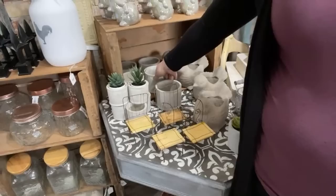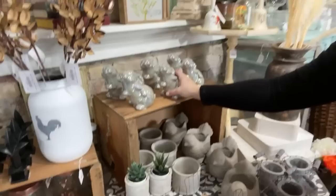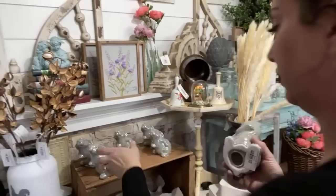And we've got some more bunnies. These are the cute little iridescent bunnies that we carry. These are not tagged right. Oh, this one says butterfly wall decor. We're going to separate that one.